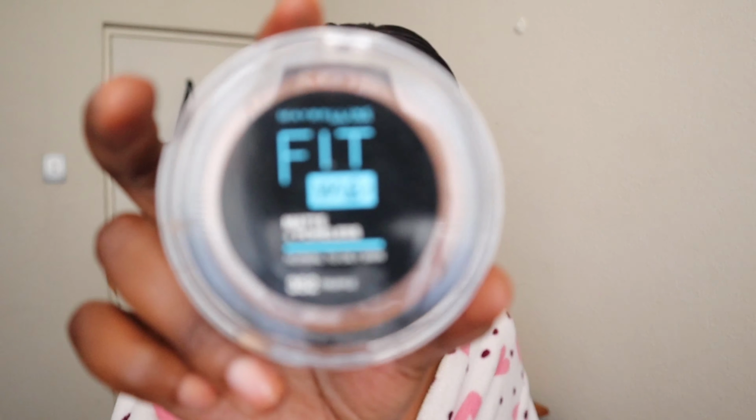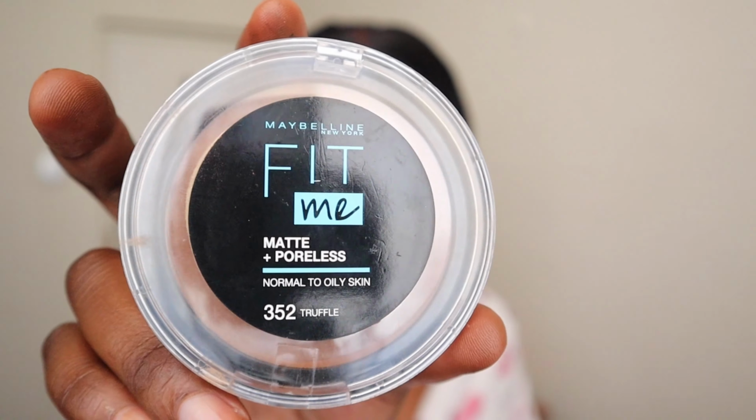So now I'm gonna go in with this Fit Me powder in the shade 352, which is truffle. We are gonna go in with truffle, baby, and just make sure that we look good. We look like we mean business.